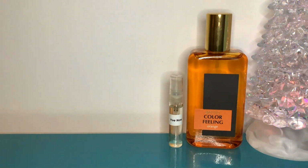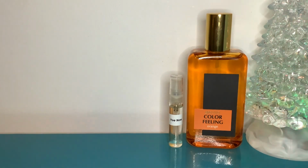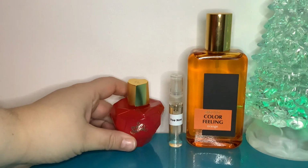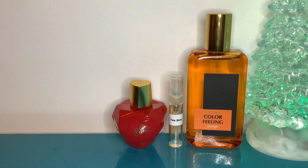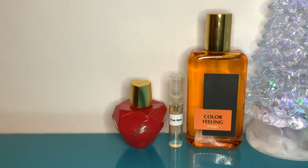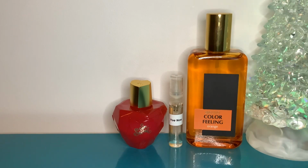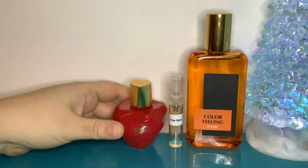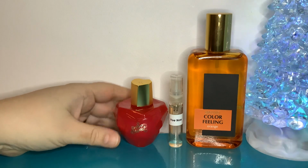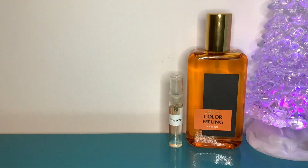So I'm just realising that I left this out, so I need to reach into my little cave here and grab the next thing. So Sweet by Lolita Lempicka is my next. Can we lighten this up a bit? I don't think it wants to be lighter, but that'll have to do. So I wore this one for a whole day as well, in between all my testing. So Sweet is the one that just really reminds me of Haribo sour cherries. Really does.